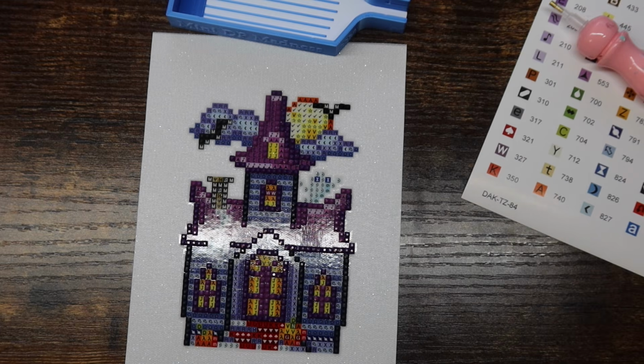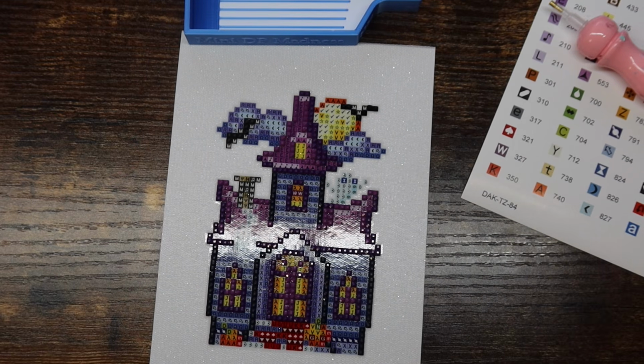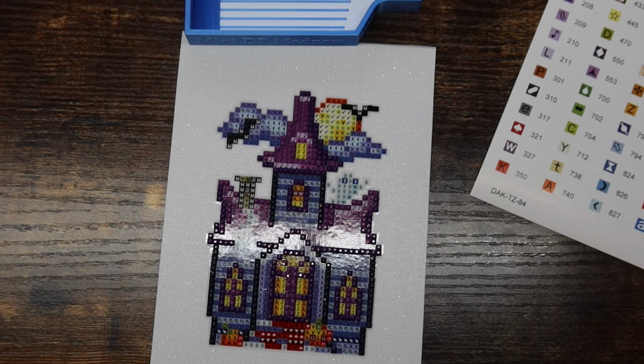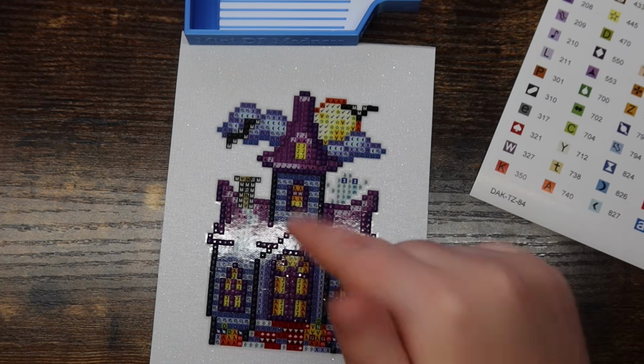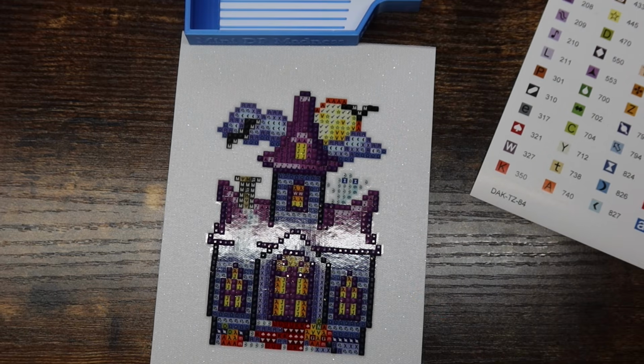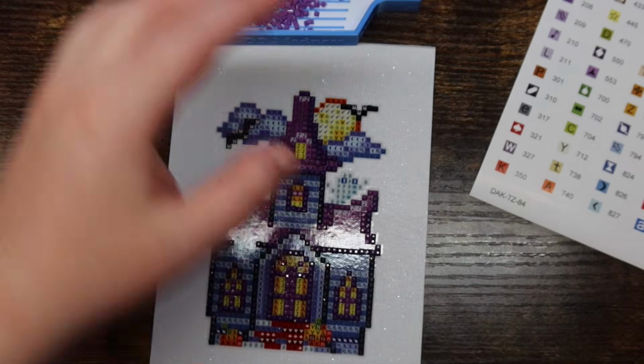So what color shall I do next? I kind of really am digging these purples quite a bit. I just love purple. I really love purple. Let me do E208. I feel like not a ton of these minis in either set had a lot of purples. I feel like a lot of the purple actually came from this one particularly.